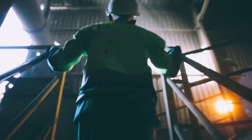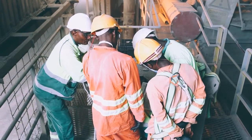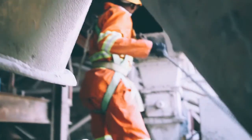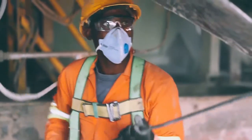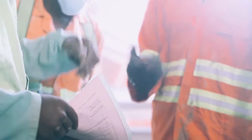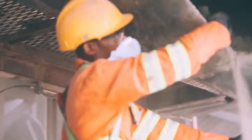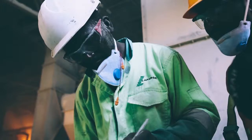I'm Penjani Muhango, a mechanical supervisor. Today we've got a task to unblock the cement hopper for packer number two. The cement inside has solidified, so we need to break it with concrete to remove it so that we can clear the blockage and then continue running.